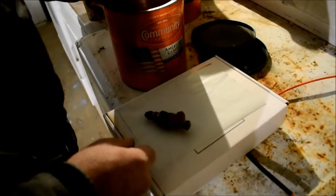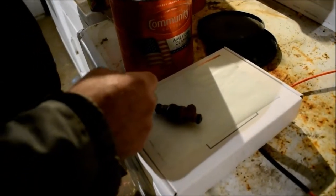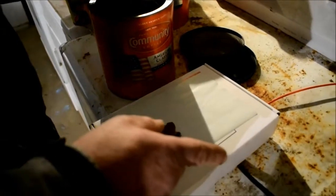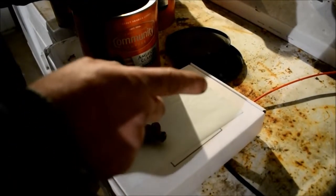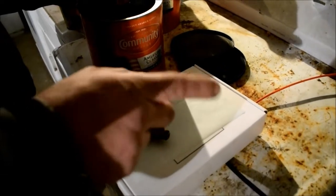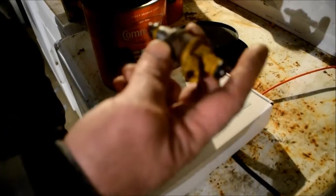Alright, so here's the next day after. We rebuilt those other injectors. The ABs, or were they DBs? The D5Bs is the one we rebuilt. The D5Bs, the early model D5Bs, Bosch. Yeah. And here's the ones we took out.